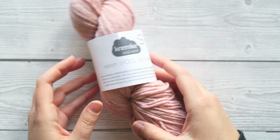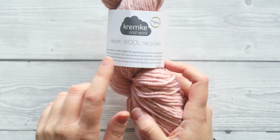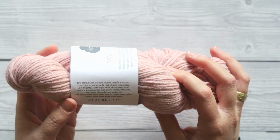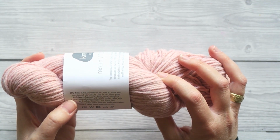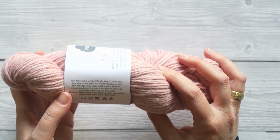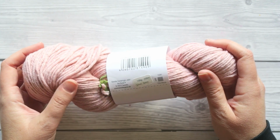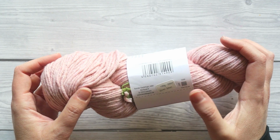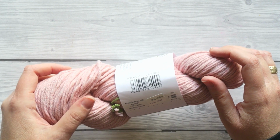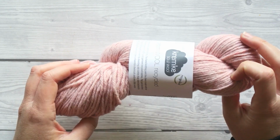So this is Reborn Wool Recycled, and it has the same label as the other one. So it's all recycled fibers. This is 65% wool, 25% acryl, and 10% nylon. Again, you can wash it in 30 degrees. This 100-gram skein gives you about 200 meters. They recommend 5mm needles. Did I say 200 needles or meters? It's 200 meters. I can't remember.